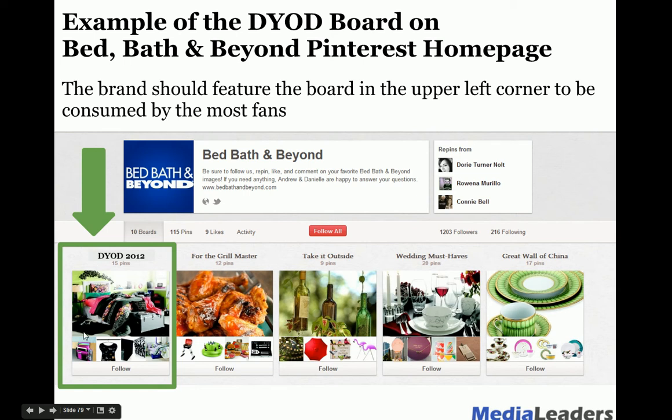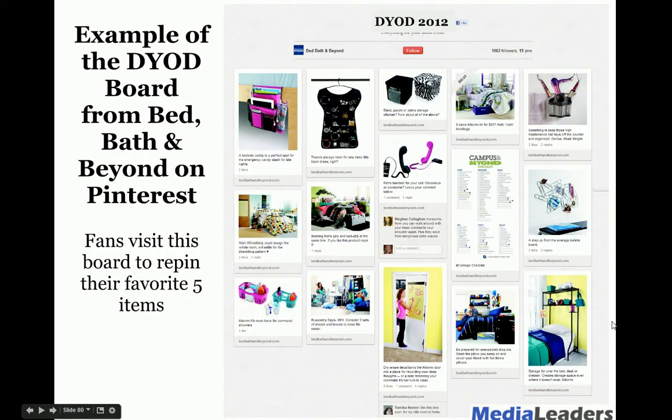Design Your Own Dorm 2012, and people can click on this. When they click on this, they'll see DYOD, and they'll see all the different products they can go to back to school with. This is a really neat one. This is a retro handset for your cell phone. It's pretty cool. And fans visit the board, and they have to repin or repost their 5 favorite.